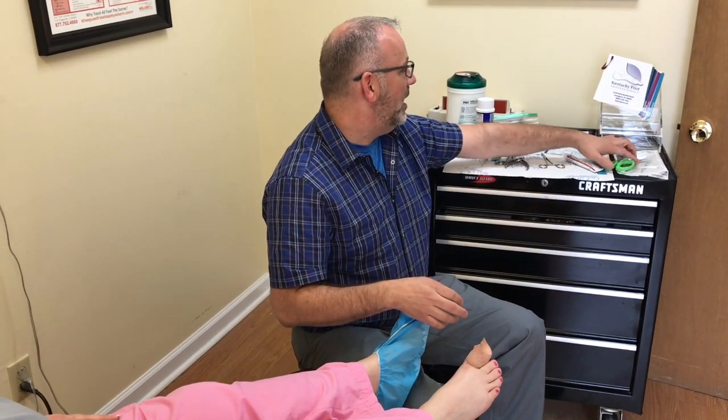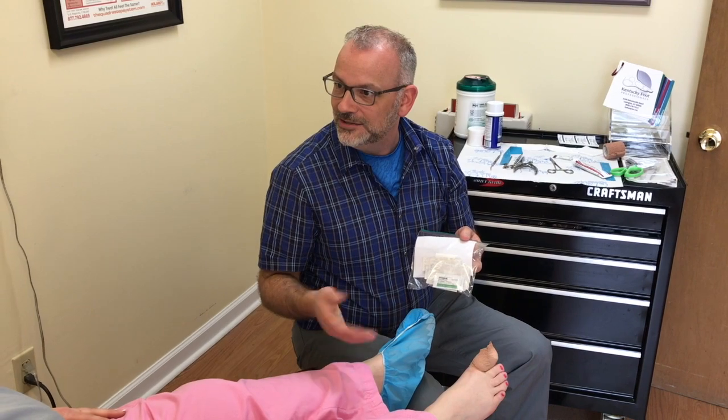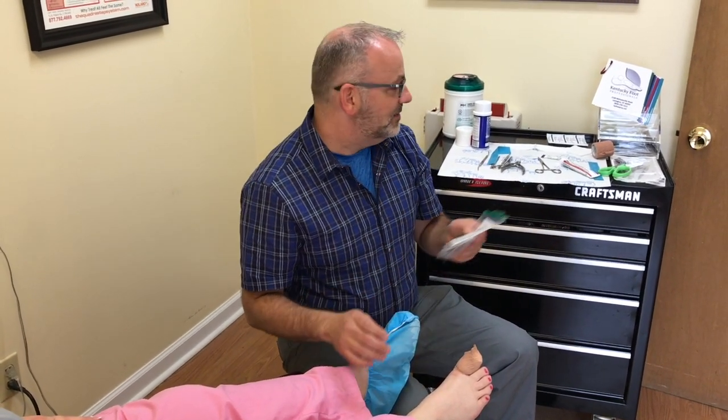We give them an instruction sheet and a little pack of gauze, antibiotic ointment, and some Band-Aids so they understand how to take care of it. Again, there are lots of different things to do, and there are many methods for ingrown toenails. This is probably the number one treatment for an ingrown toenail. I didn't get a graphic with it because you can see that all you want to on other sites.